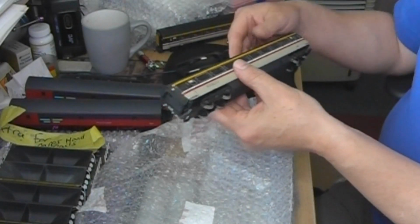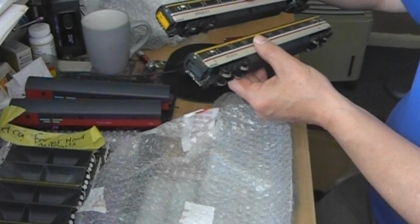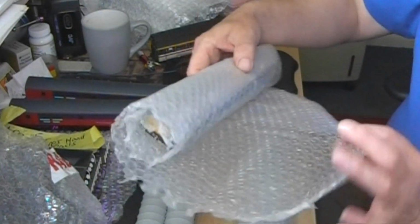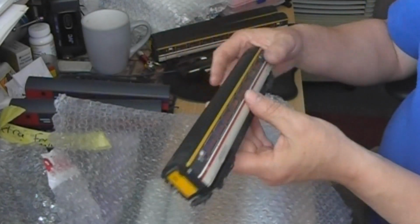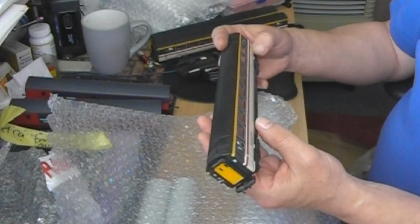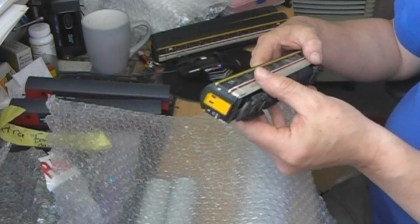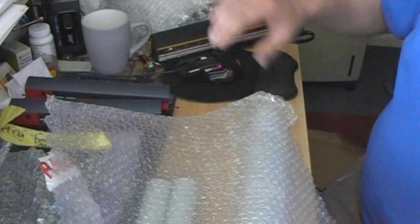So I think they're all the same. 41098, 41128, so they've got 2 different running numbers. I've got a sleeper I previously purchased. I don't know whether I've got the buffet car. 41097, so that's a different running number. Again, they're not pristine, but I didn't expect them to be for that money.